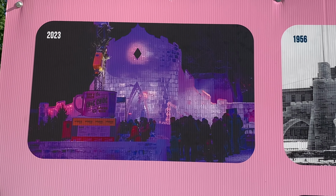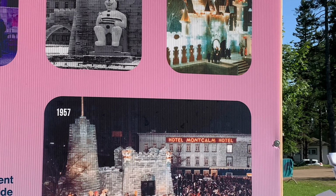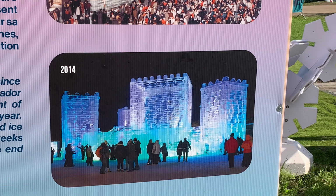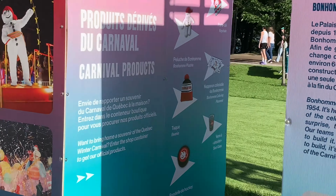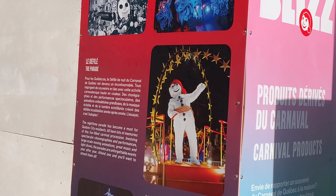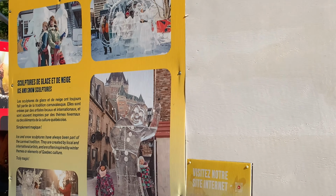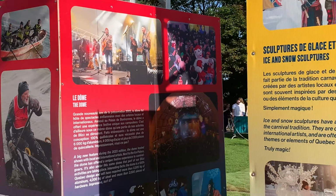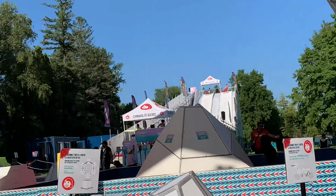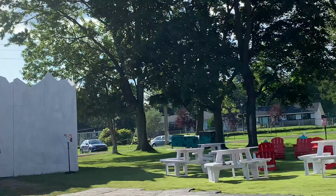There's the ice house that was built in 2023. You can see going back to 1956 and some of the other years, some of the amazing sculptures that would have been here, all made out of ice. And then the events that take place that go along with it. The city comes alive in winter time. Makes sense, being a winter province, winter city, and in a winter country. And you see the big snowflakes on the ceiling? Voila, let's continue on.